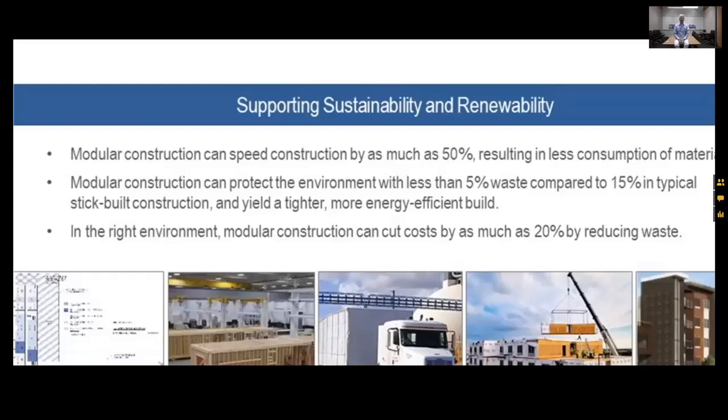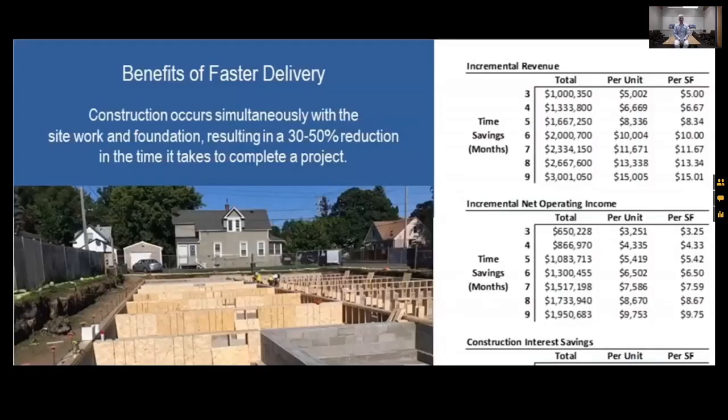Next slide, please. So the other thing that occurs is the financial side, because to get sustainability, if the financials are not aligned with it, it becomes more difficult for people to use it and to actually adopt it into the system. So what we're talking about here is incremental revenue and time savings. And if you can build faster, you can reduce cost. By reducing cost, you increase profitability. By increasing profitability, the rents and costs of housing become less.